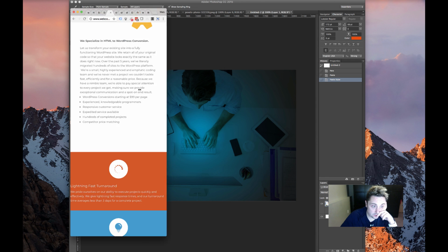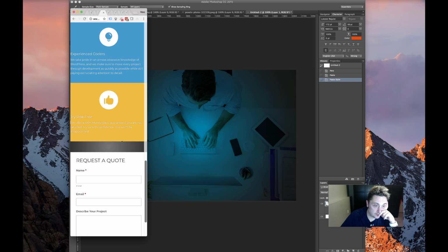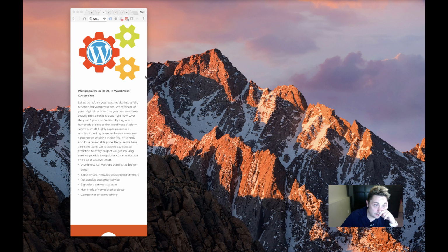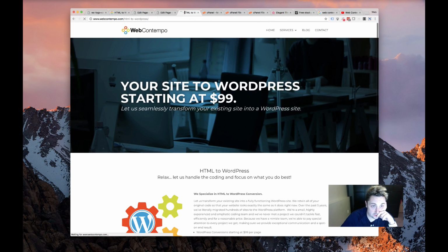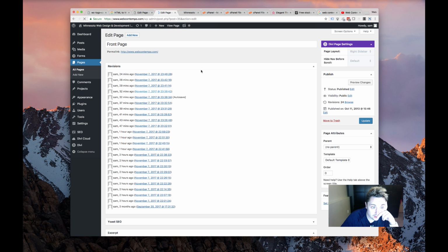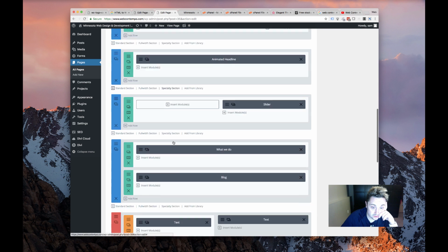Let's check this on mobile. Yeah, that's kind of weird, but I don't really need that thing. Obviously, that would be smaller. Okay, so that reminded me though that we need to go back to the home page. Fix that broken paragraph tag. We are almost done, folks.